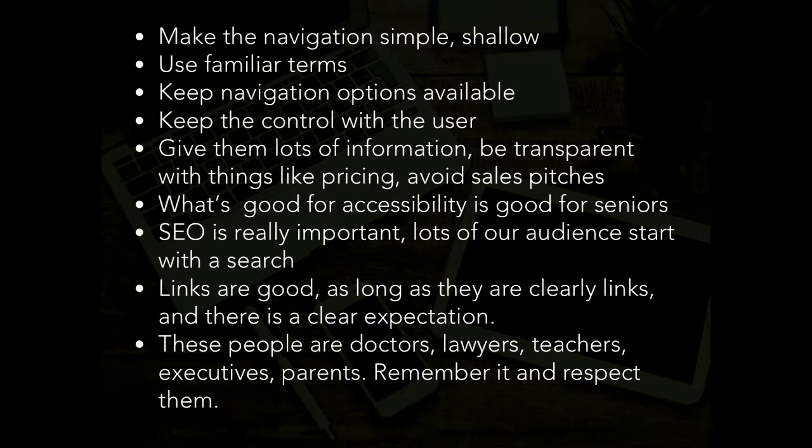And then the last thing, these people are doctors, lawyers, teachers, executives, parents. Remember it and respect them when you're building the site for them. Don't build a site that looks like you built it for somebody in preschool, when it's for somebody who maybe used to run a multinational corporation.